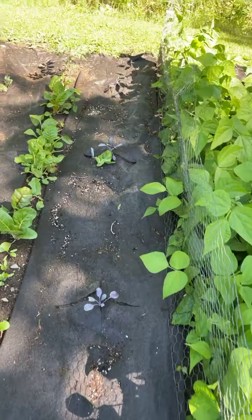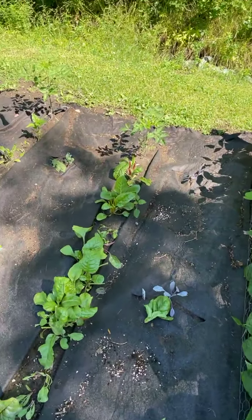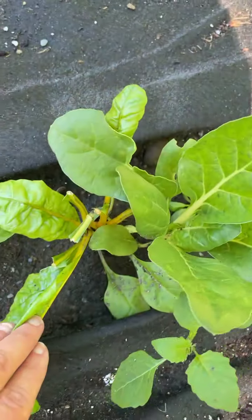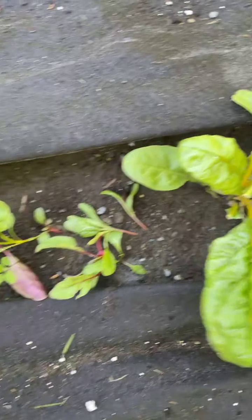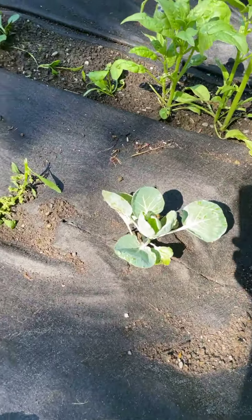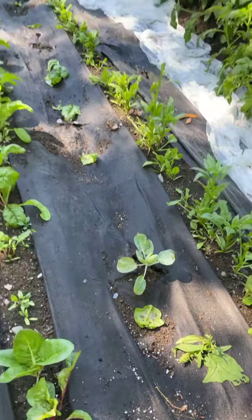Baby red cabbages are holding their own. I was worried about them in the rain because I had just planted them last weekend. And there's a yellow stem, sorry. Yellow. So they grow all different colors. Rainbow chard. And these are some more little cabbages that I planted last weekend.